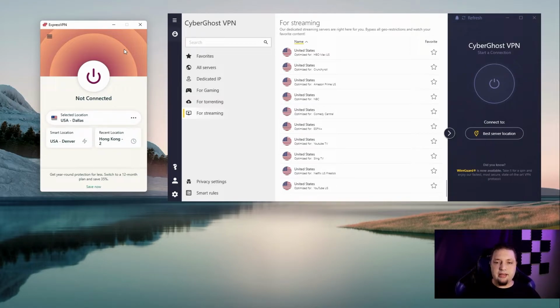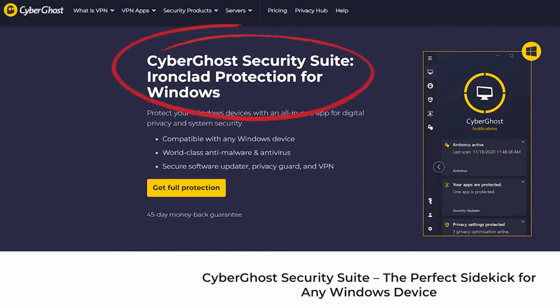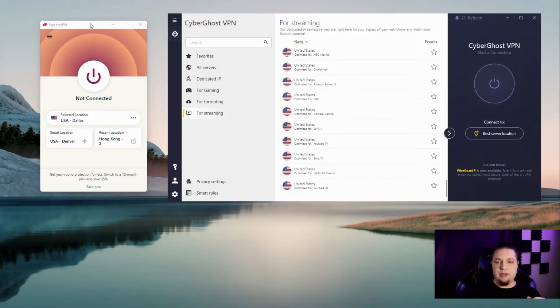Now, you might have heard about all those extra features that CyberGhost VPN has. They also offer extra products that you pay for apart from the VPN, like a password manager and a whole antivirus suite. This sort of represents the difference in the two philosophies of these VPNs.